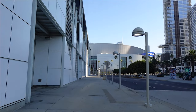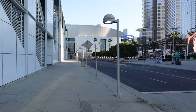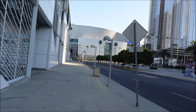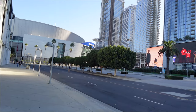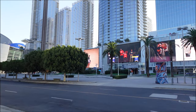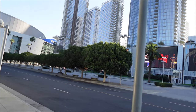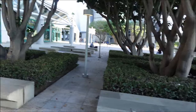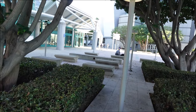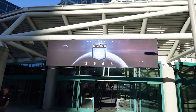So that building in front, it says crypto.com. That was Staples Center before. The Laker games always come to watch. Yeah, they are building a lot of hotels, I think apartments, all over LA downtown. I haven't been here for a while. I used to work here for a couple fashion companies. Okay, so I think we are approaching Star Citizen Hall, West Hall. There we go.